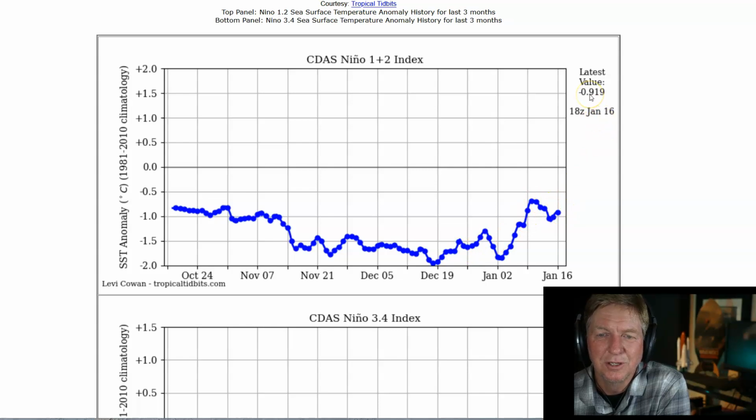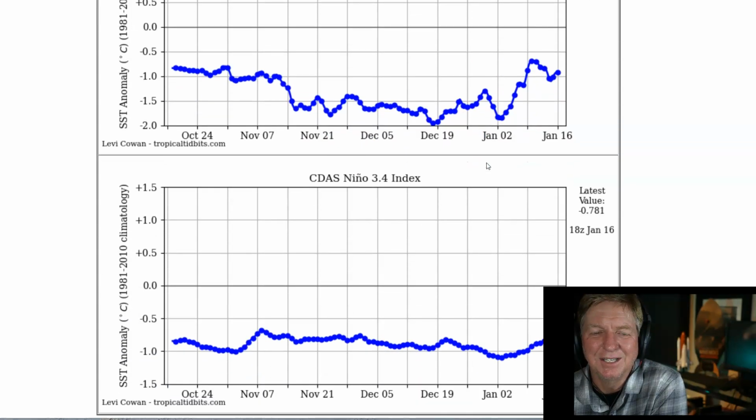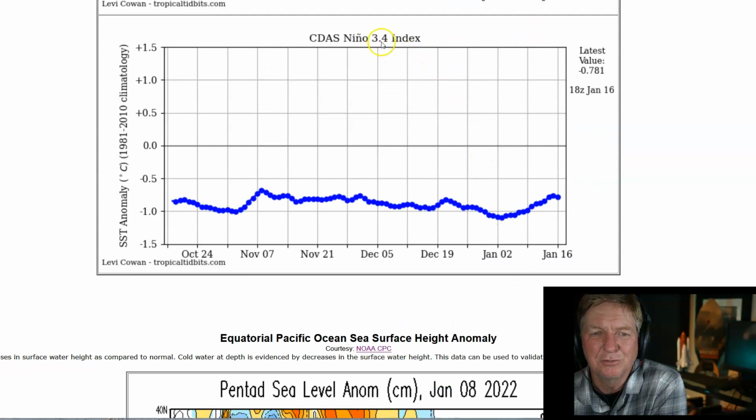Still pretty cold. 919 thousandths of a degree below normal, so almost 1 degree below normal. But certainly warmer. It's the trend that's really important. Warming for the whole fall, we're finally up to something better than freezing cold. Still not great, still indicative of La Nina, but it's actually the Nino 3.4 index.